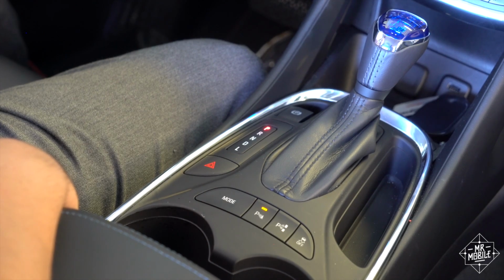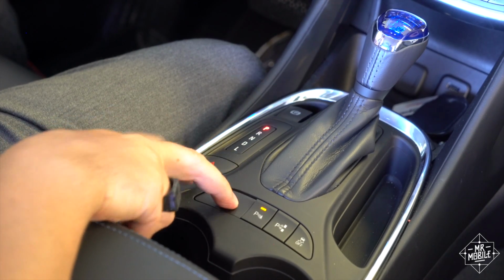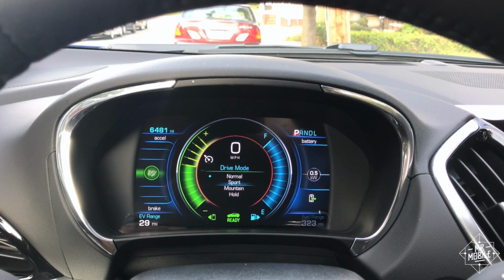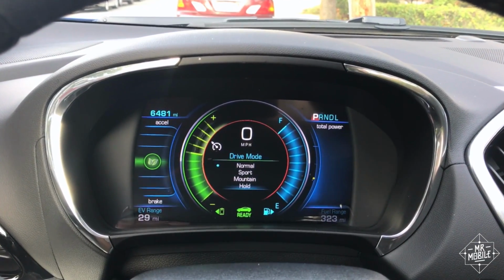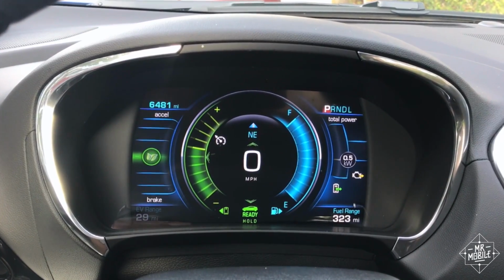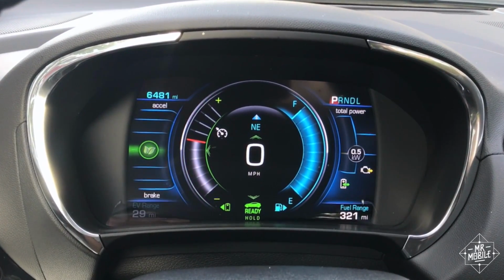And you get direct control over energy consumption too. The hold option is basically the opposite of normal mode. It lets you drive primarily on the gas generator and keeps the battery charge at or close to full, so you can save that power for later.